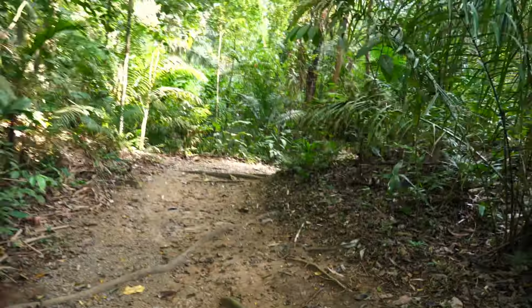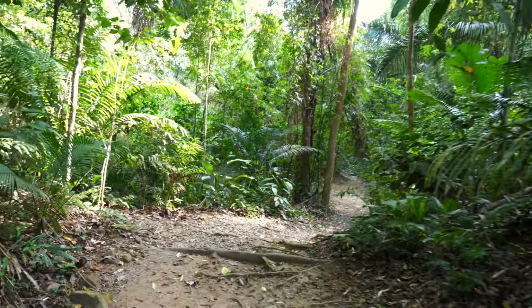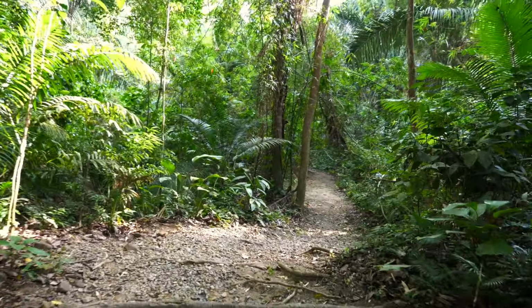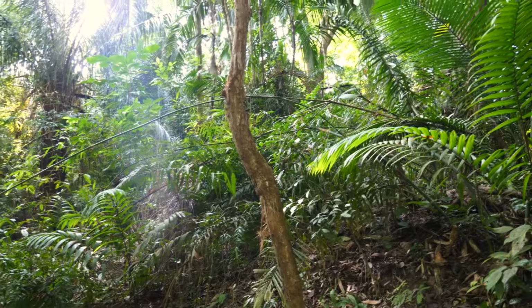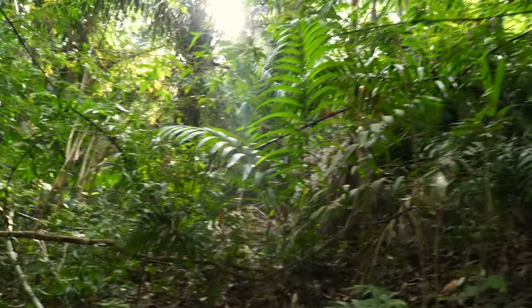Isn't that beautiful? This path kind of looks a little bit more natural, so I can shoot some of the video here with Corlina. What better place to shoot a video for a song called Thriving than the frickin' rainforest where everything is thriving? See what I did there?